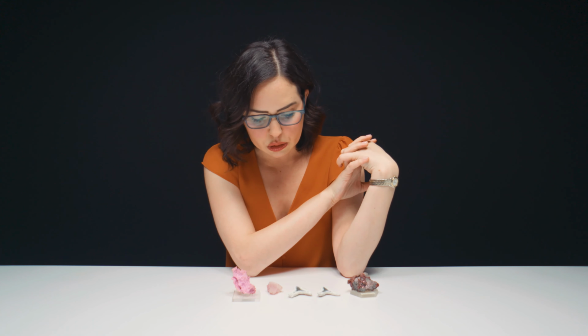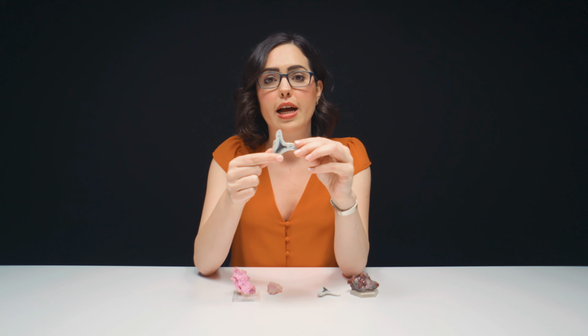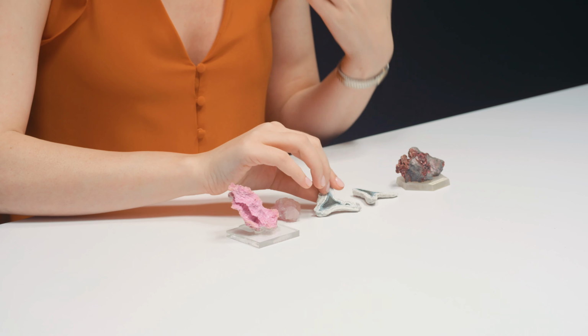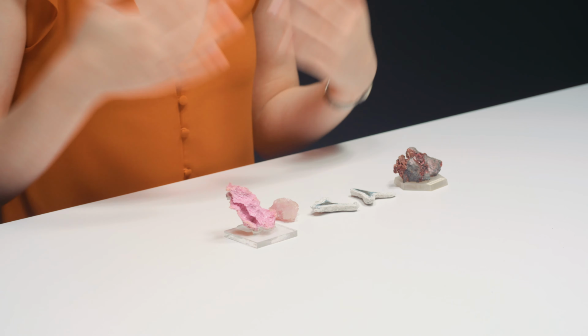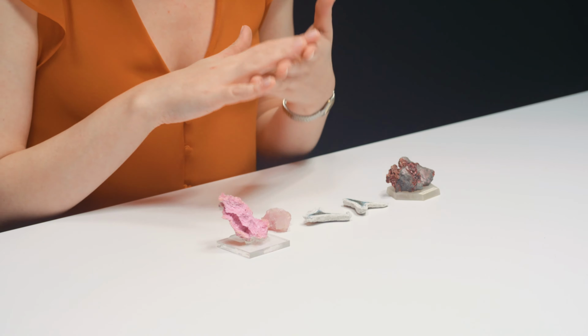So the only one of these you probably see in jewelry is maybe the rose quartz. I can't imagine why anyone would want to cut this up. I mean, maybe you could set this with wire wrapping, but I think a lot of these pieces are just meant to be enjoyed as they are, and they're meant to be appreciated for being rare or super valuable or very interesting and or beautiful.